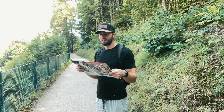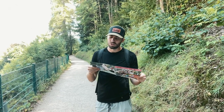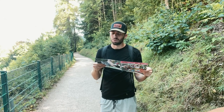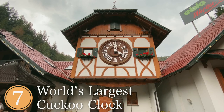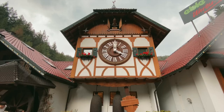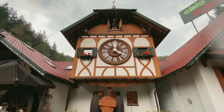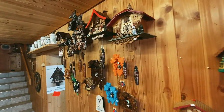So the church you saw in the last clip is called Baroque Pilgrimage Church, Maria in der Tann. This church is home to one of the most important Baroque altars in Southwest Germany. Last on our list, but certainly not least, is visiting the world's largest cuckoo clock. You can find this also in Triberg, where tourists from all over the world come to watch the clock go off on the hour. After visiting the largest cuckoo clock, make sure to check out all of the local handmade cuckoo clocks in the area.